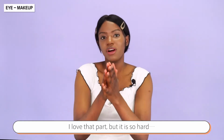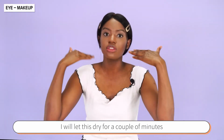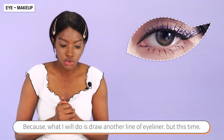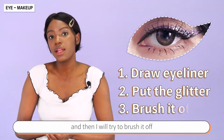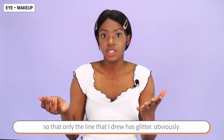Oh my God, that part, I love it, but it is so hard. I'm gonna let this dry for a couple of minutes because I really want this part to be excessively dry. Because what I'm going to do is draw another line of eyeliner, but this time I will put the glitter on top of it while it's still wet, and then I will try to brush it off. So only the line that I drew is with the glitter, obviously.